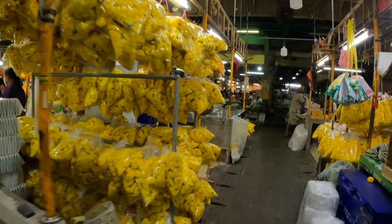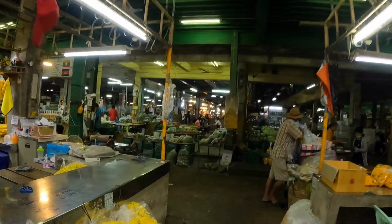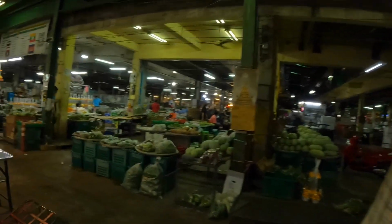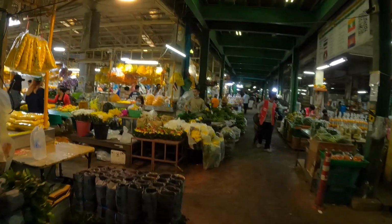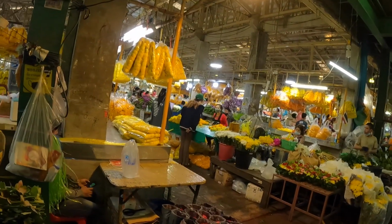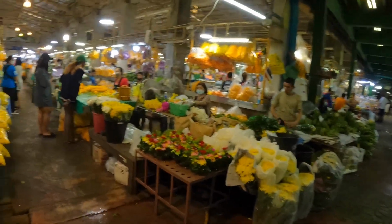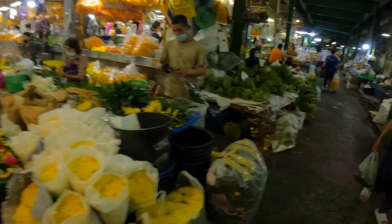More yellow flowers. And here I believe it's the fruit section, where you don't really tend to have flowers, just fruits. What do you call these yellow flowers? The yellow one. I know, Dogmai Malai.